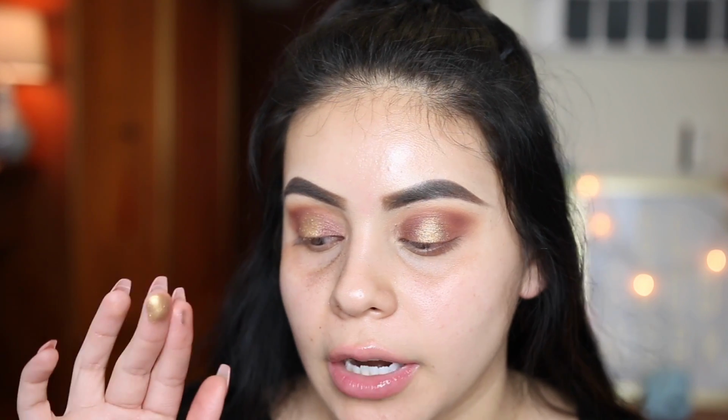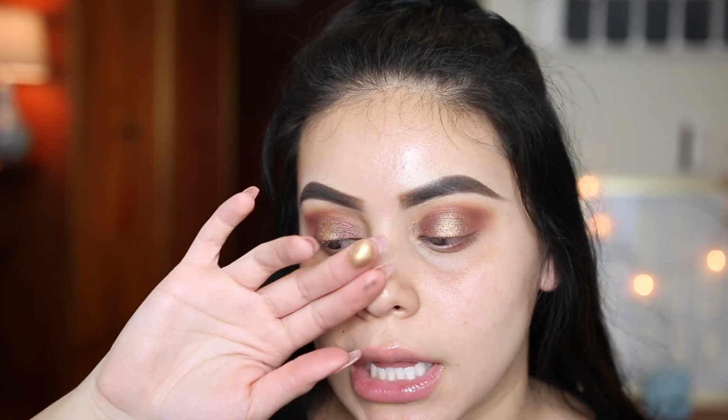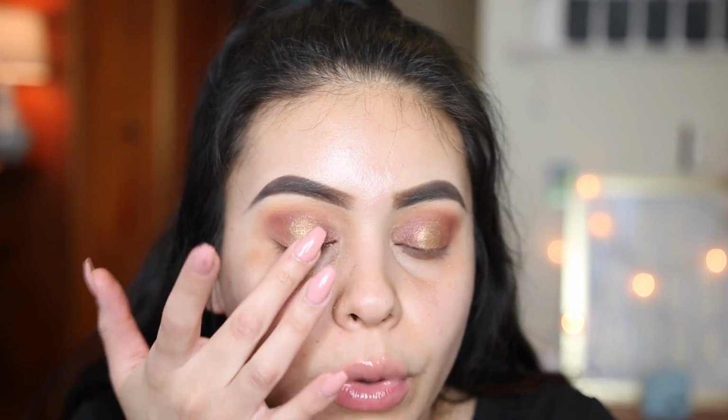And I do this with a lot of my looks when I feel like they're kind of just looking like one color. I like to add some sort of pop with my finger, and I think it makes a huge difference. But see, when you use your finger, oh my gosh, first of all, look how pigmented that is. Love it. When you use your finger, it's a little less harsh, and I feel like it kind of already looks like it's blended in with your other shadow.